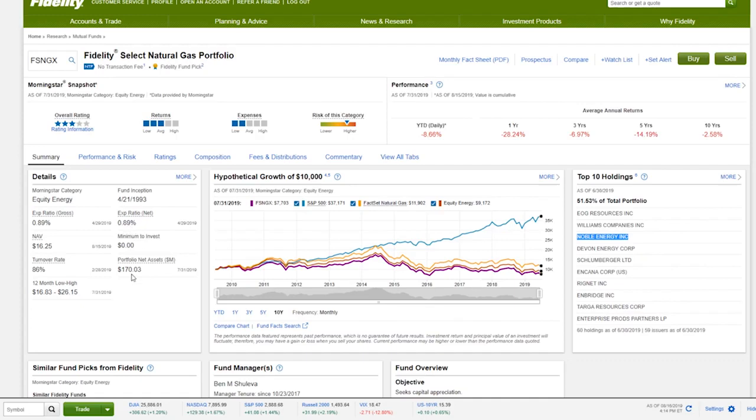In terms of portfolio net assets, $170 million. If you look at the last 10-year chart, this magenta line is the FSNGX. So overall performance over the last 10 years is pretty bad: $10,000 invested will become $7,700, versus if you compare it to natural gas, this orange line, $11,902.